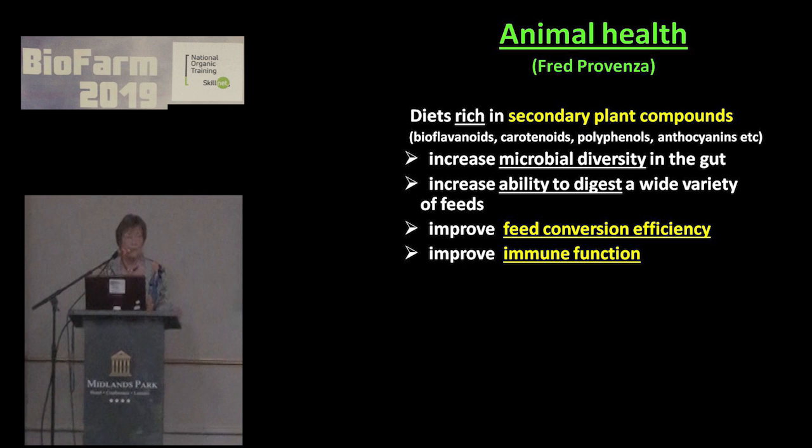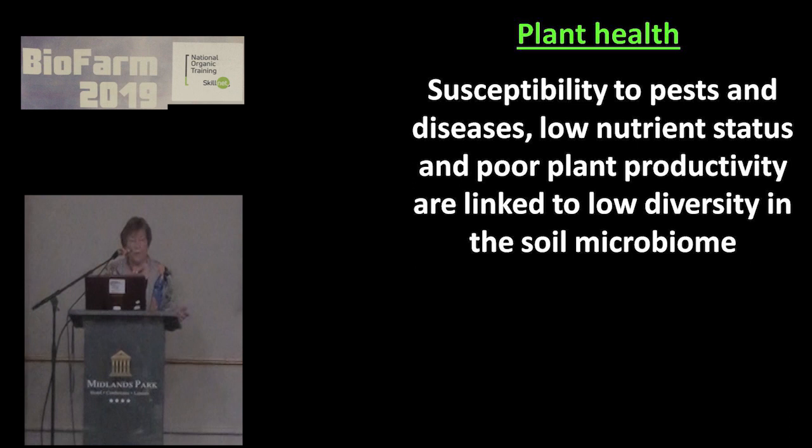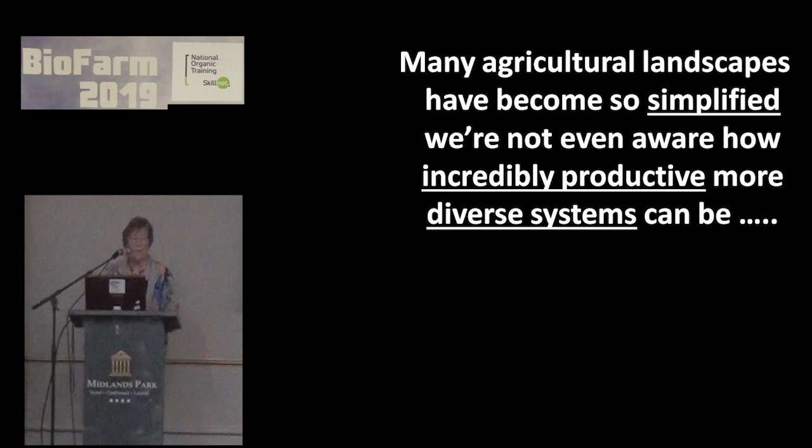It means that you're also going to have a healthier animal, and probably over time you'll find that you can have a higher stocking rate on your pastures simply because you need less for each animal. And it improves immune function so that they'll be subject to fewer metabolic diseases. So we find that what we're seeing in humans and what we're seeing in animals is the same in plants. Plants will have less susceptibility to pests and diseases if they have a diverse microbiome around their roots. But many of our agricultural landscapes have become so simplified that we're not even aware of how incredibly productive a more diverse system can be.